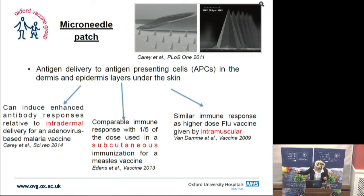You can see this is a syringe, right? I hope you can see the syringe. And this is a microneedle patch. So I think you agree with me that a microneedle is not a needle. It's very much smaller than the needle that would be used to immunize a baby.